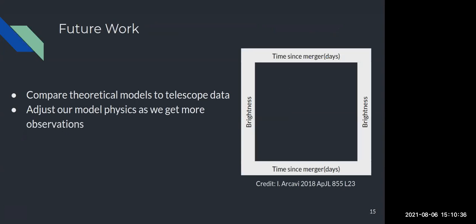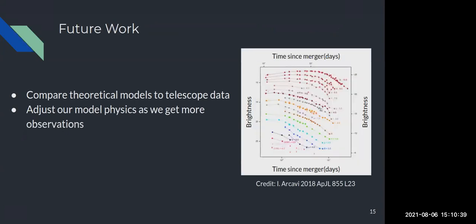Future work. We can compare theoretical models to telescope data. So models we make, we can compare to telescope data and see how close they match. And we can adjust our model physics as we get more observations. So we can change the assumptions of our models, like the shape of the ejecta. And this is a picture of different telescope data of light curves.